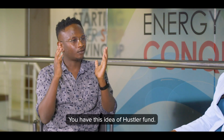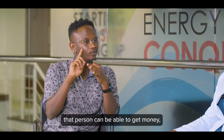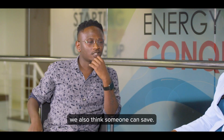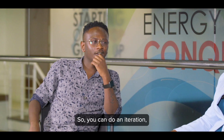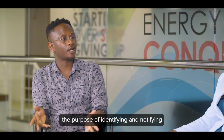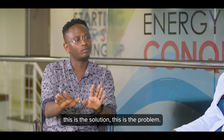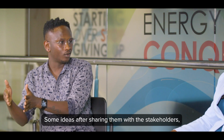You have this idea of the Hustler Fund. How can we do this? The person can send, the person can get money. But we also think someone can save. Yes, you can do that. Do an iteration, it works. It serves the purpose of identifying and notifying that this is the idea we have, this is the solution, this is the problem.